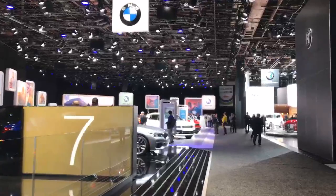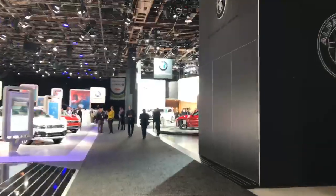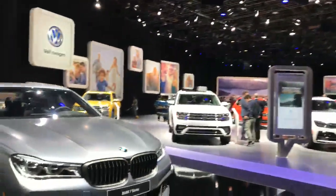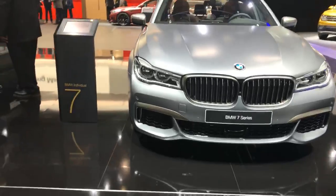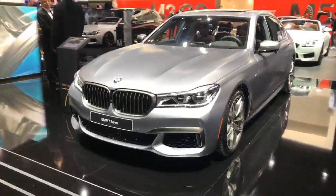Let's continue our quest down here. I'm just going to give you some highlights. There'll be a full video reel coming out of reviews. Some beautiful cars. Love this color. Love this BMW. This is an Individual. You custom order it any way you want. That is like this flat gray. It's just so sexy. Love it, love it, love it.